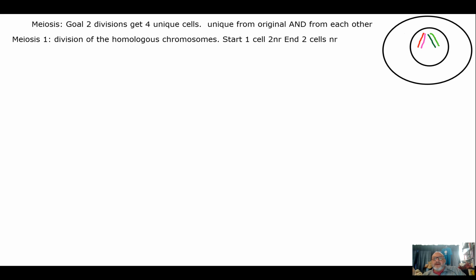Actually, let's go ahead and do 3. And chromosome 3, dark from mom and light from dad. Now, all of these are 3 sets of homologous chromosomes, right? So again, my N number here would be 3. So my total number of chromosomes would be 6. So this cell has 6 chromosomes. I want to divide this cell twice. And at the end of dividing it twice, I want to have 4 cells that are haploid in number, only having 3 chromosomes.